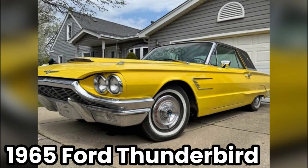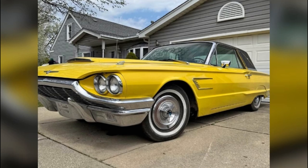Number 6. The 1965 Ford Thunderbird Coupe 2D.